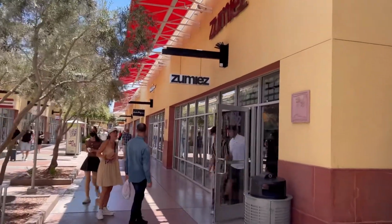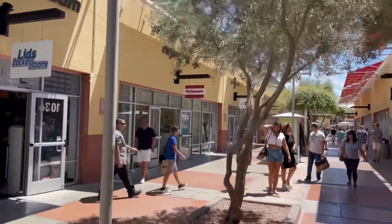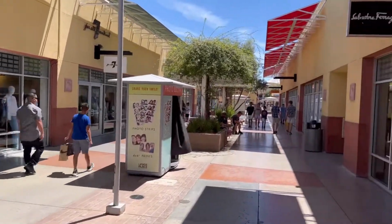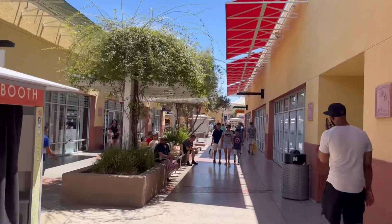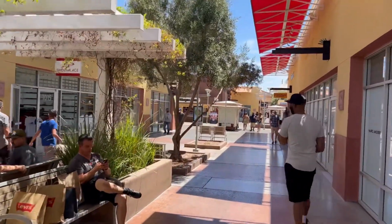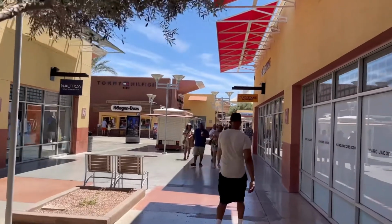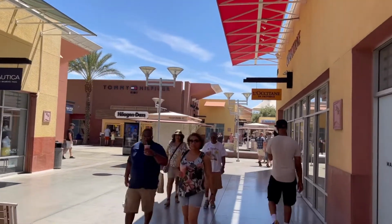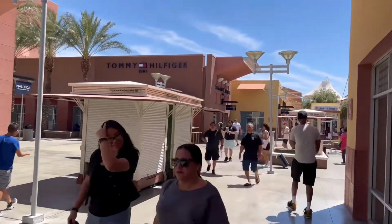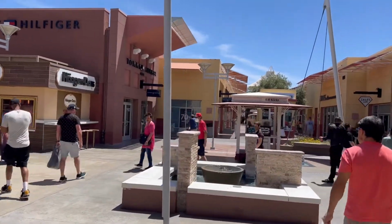Alright, we're gonna go on our tour here at the North Las Vegas Premium here. Check out different stores. Got Tommy Hilfiger here, food court.